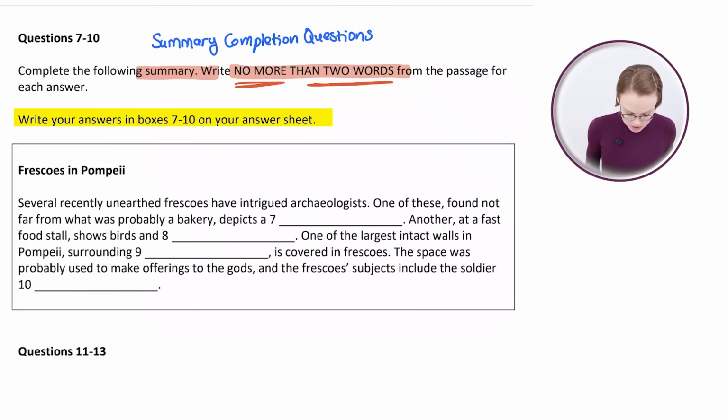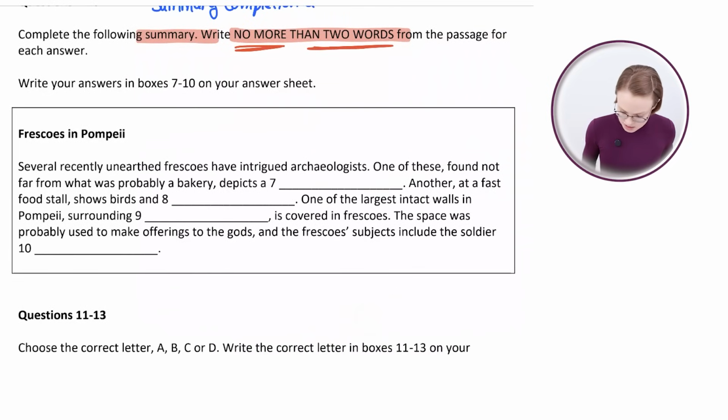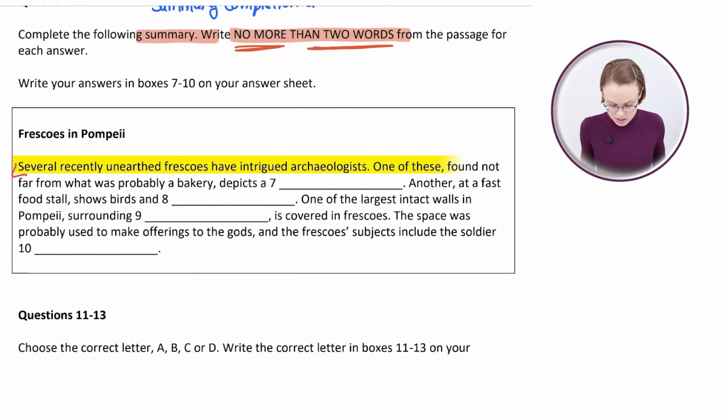Now, the title of this summary is Frescoes in Pompeii. Let's read this sentence here. Let's start reading from here. Several recently unearthed frescoes have intrigued archaeologists. One of these, found not far from what was probably a bakery, depicts a, and then comes the gap.